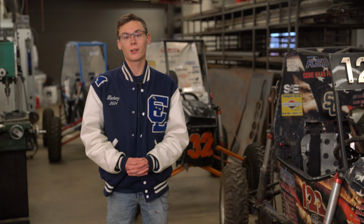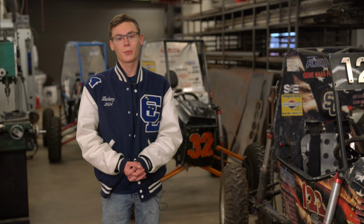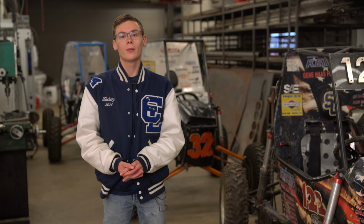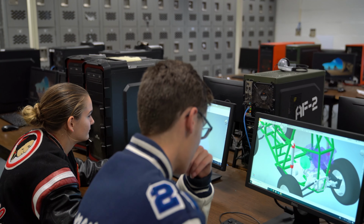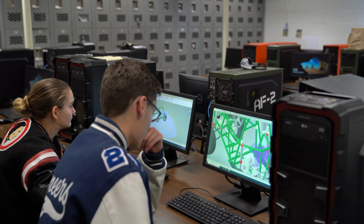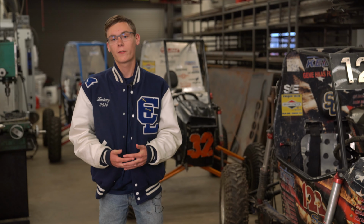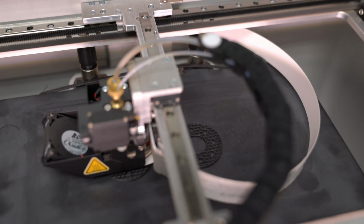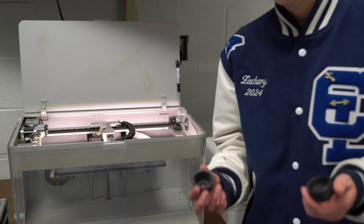I'm a second year in the Engineering and Design program, and I like this program because I get to explore a lot of new fields and mechanics, and I get to do a lot of creativity with building stuff. Get to use math in school and actually use it in the real world. This program makes learning real for me, and it's really, really cool how I can use this equation to solve a problem.